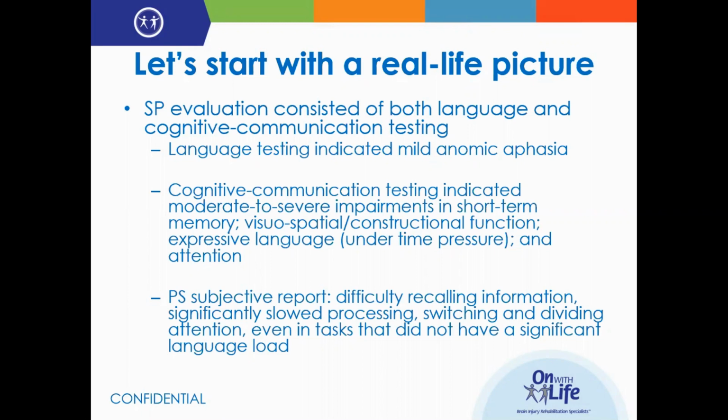It was interesting, though, when we did the cognitive communication testing, because there are several tasks within that testing that don't have a high linguistic load. What these tests were indicating was that he was showing moderate to severe impairments in his short-term memory, his visual, spatial, and constructional function, and attention. We'll talk later about how the assessment data we collected helped to formulate our plan of care.